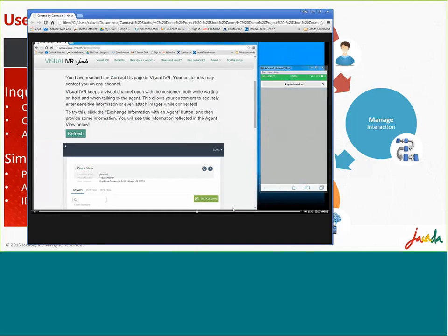So I do have a few minutes, and it occurs to me that I probably do have some information I can share with the agent. So I'll go ahead and say exchange data with agent. And by the way, you can make this capability available any point during the interaction. I'm actually going to take a picture and send that up to the agent.